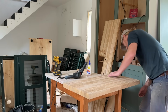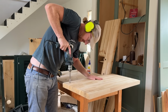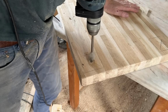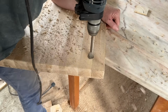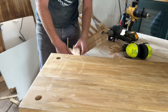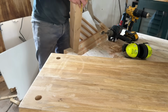Right, I'm going to put my ear defenders on. Four holes, that's what we're looking for. Alright, I'm just going to mark up the legs now and put a middle point in each one, so I know where to drill a hole in it. And then, you've guessed it, we're just going to connect them up with the broom handle. And I'm just going to put a cross across the middle of each one of these.